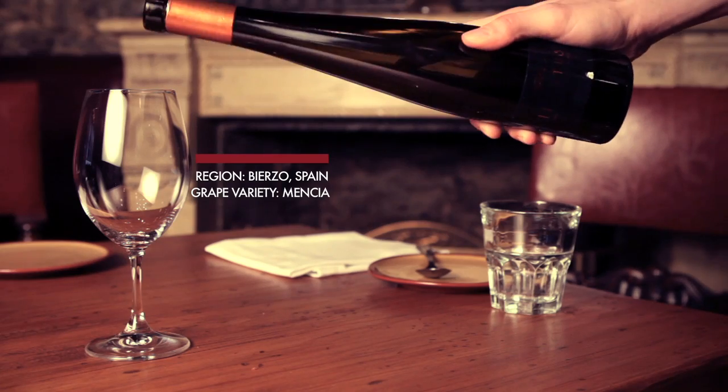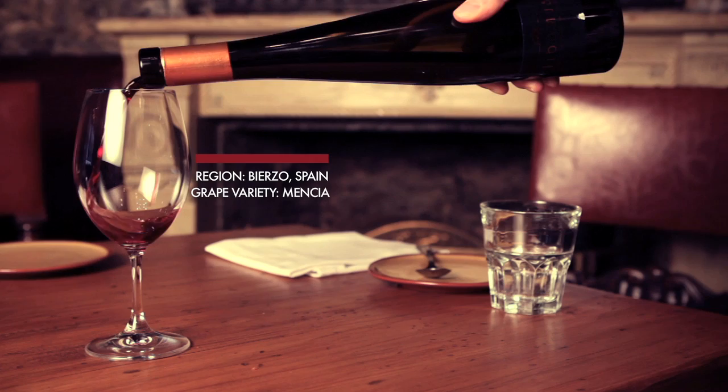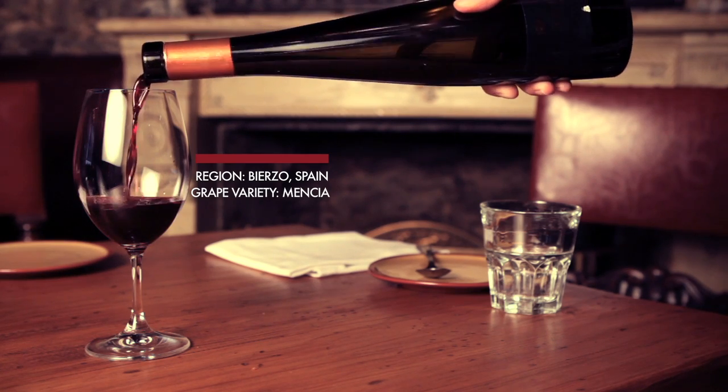Okay, so this is really interesting because for our third course, which is our dessert course, we're going to try something a little different than what most people tend to think of. It's not a port and it's not a sauterne. We're going to go for a late harvest Mencia, being the grape from a region in Spain called Bierzo.